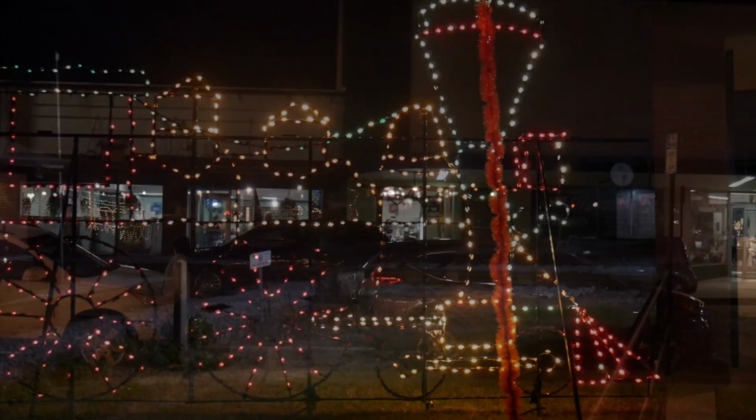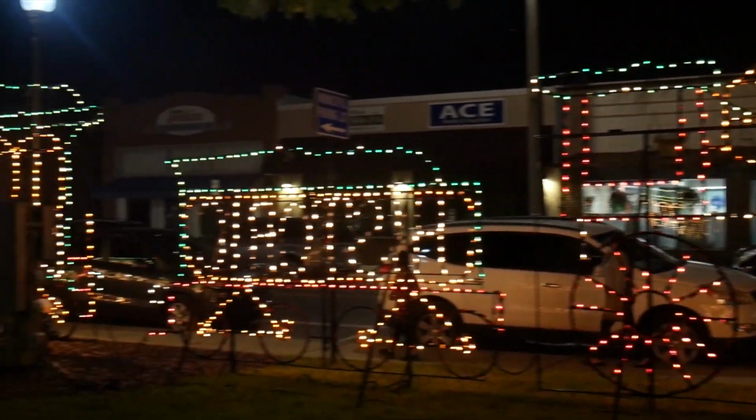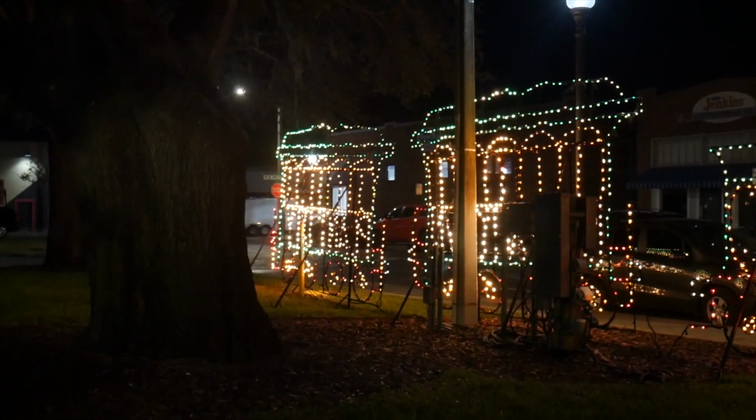We ended the night by looking at the Christmas decorations set up around town. It was an amazing night in Plant City, 3 trains in less than 2 hours.